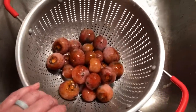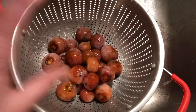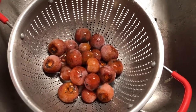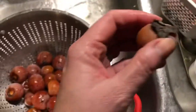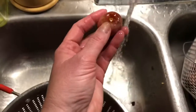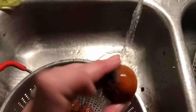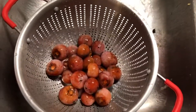I don't like my persimmons to get super soaked. They're already pretty mushy. I don't want them absorbing more water than necessary, so that's really all I do. I just pop off the stem so I can compost it, and give it a little rinse, make sure there's no grass or dead leaves on it, and plop it in there. Okay, that's all I do.